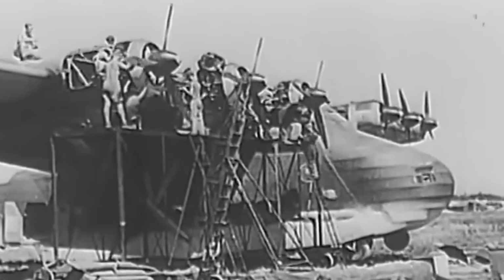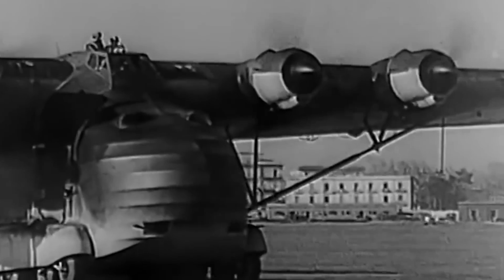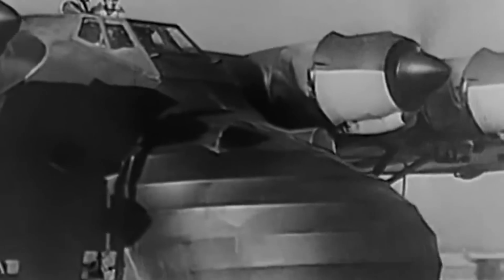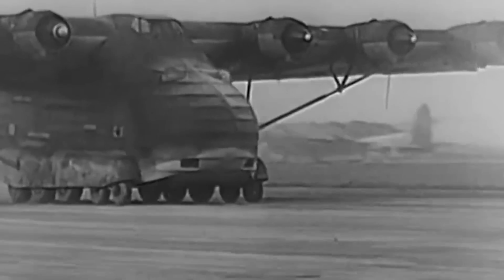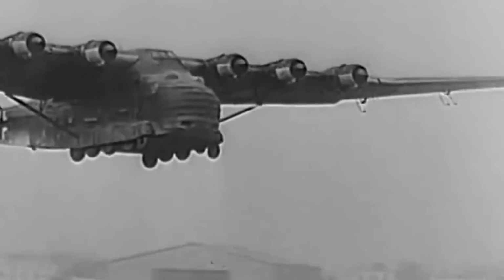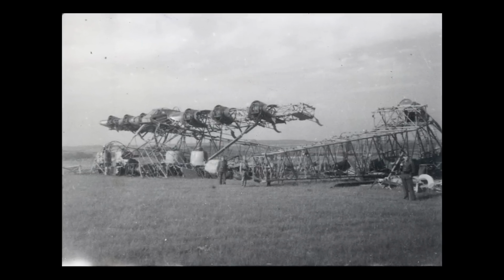Several variants were developed during this time, including the Me-323D6, which featured improved engines and increased defensive armament. Towards the end of the war, some Me-323s were pressed into service as makeshift bombers. Loaded with bombs and sent on what were essentially one-way missions, these Gigants met predictably tragic ends, a final, futile use of these remarkable aircraft.